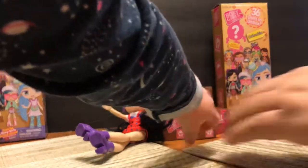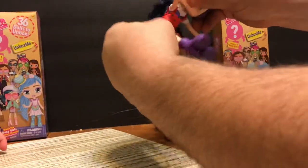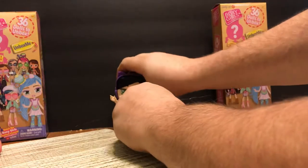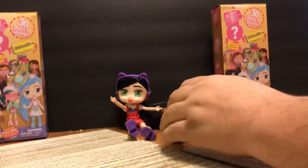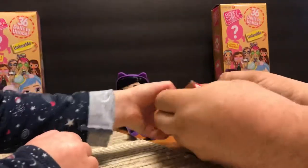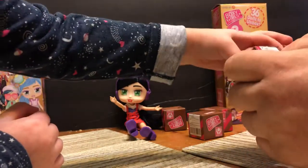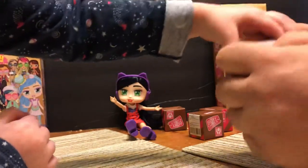So, we have Riley. Let's set her up right here. I was trying to set her up, but her goodies. There we go. Now there's Riley. And let's see what she got. You want to open up? Yeah. Looks like it's taped on there. What does it say? It says, from Boxy Girls to my best friend.